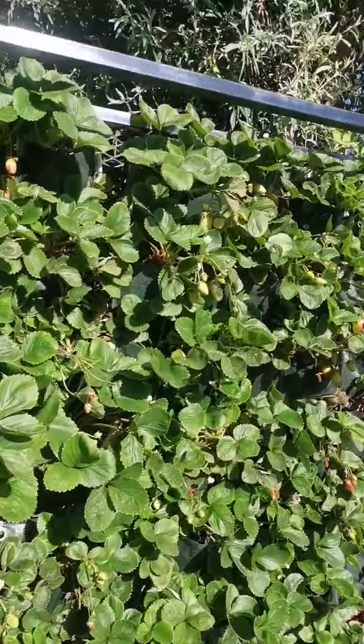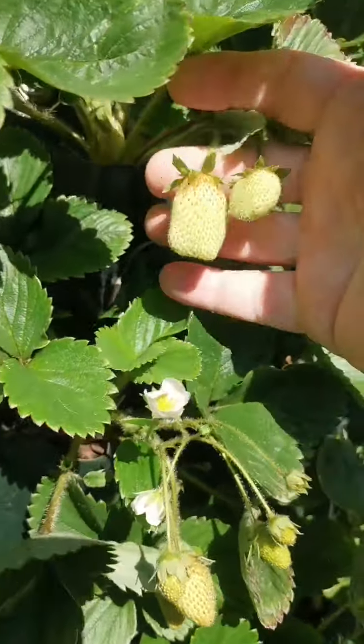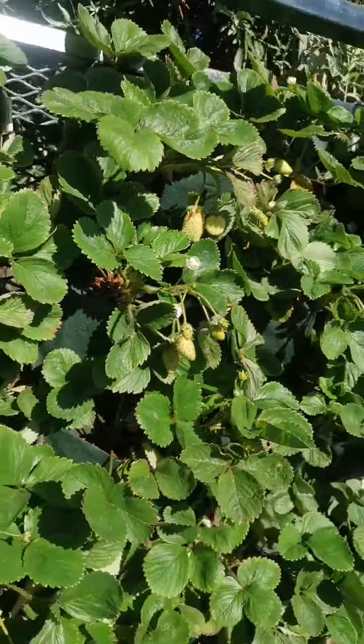Now this strawberry here is going to be a magnificent baby. Look at the size of that strawberry. It is huge, huge, huge.